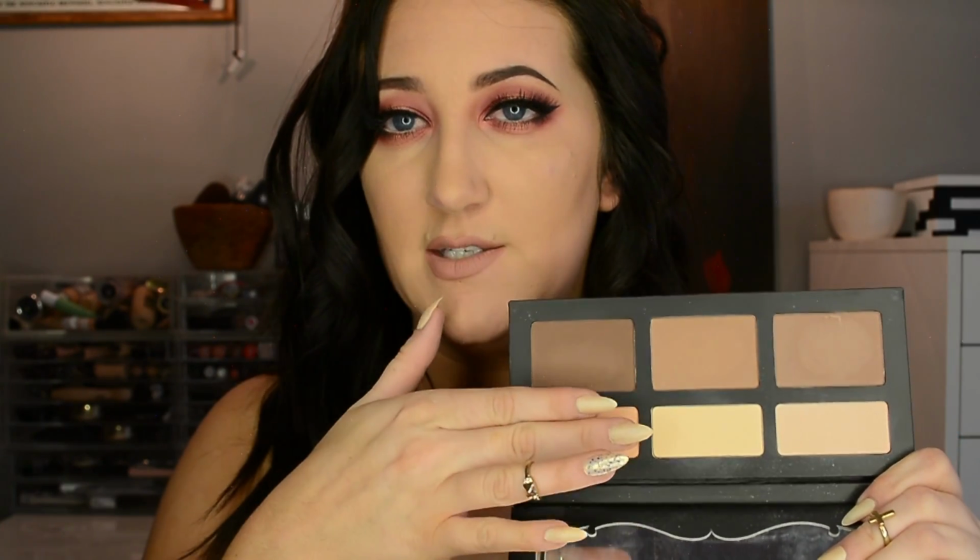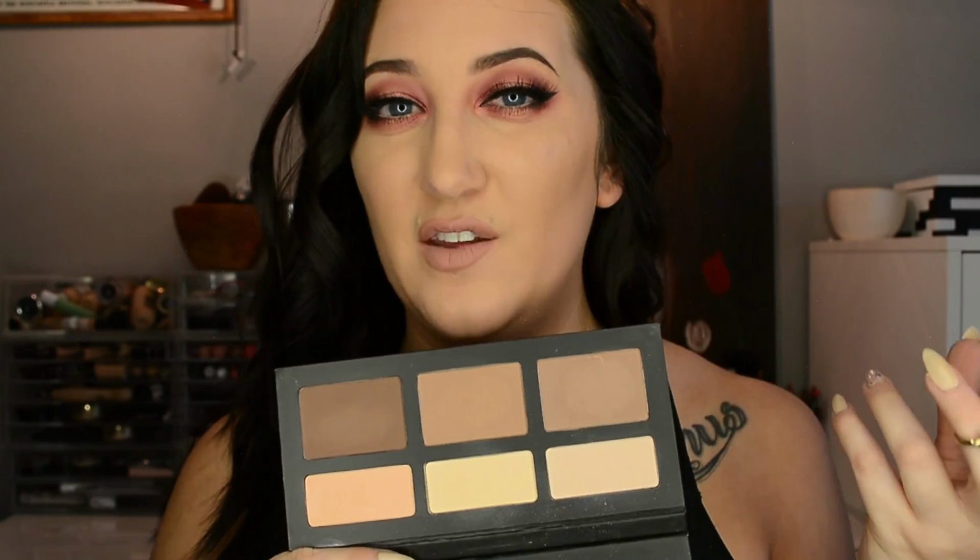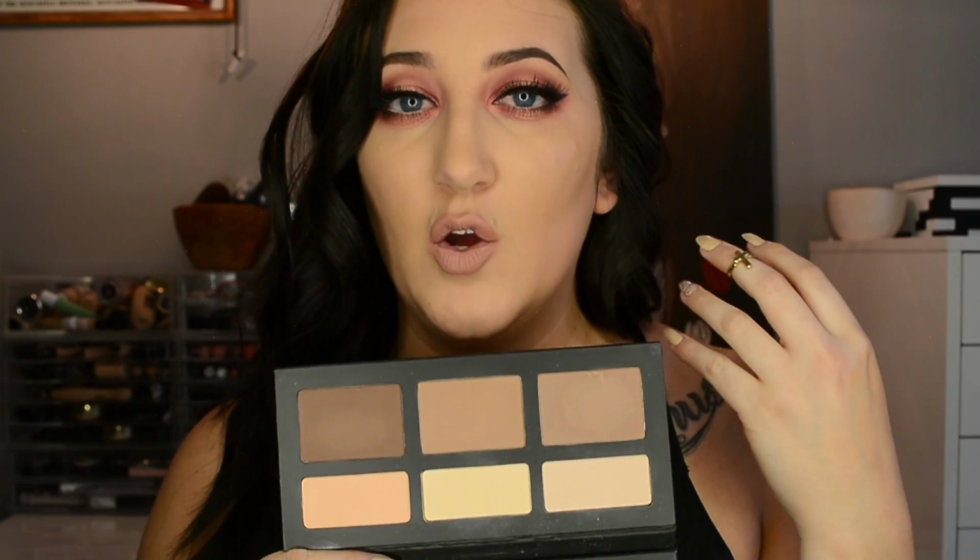Another thing I will say about the formula of these versus the Anastasia kit, these are a bit more full coverage and pigmented. For me, for setting an under eye concealer, which is what I would probably use the highlight shades for, not necessarily this one, but the more neutral one and the more yellow one, I would. They almost give you a more full coverage effect, which I prefer, but I know a lot of you will not. So if you don't prefer a full coverage powder under your eyes for setting, then you might not get any use out of these.